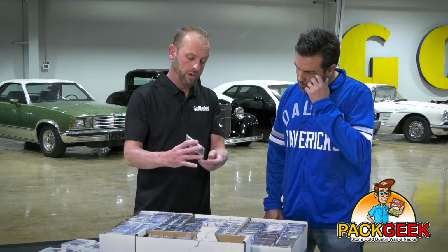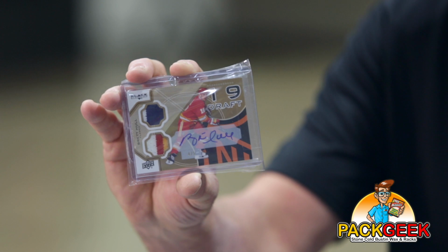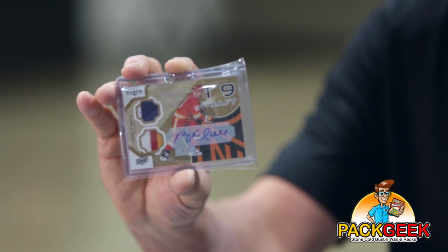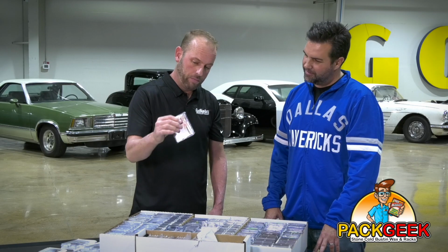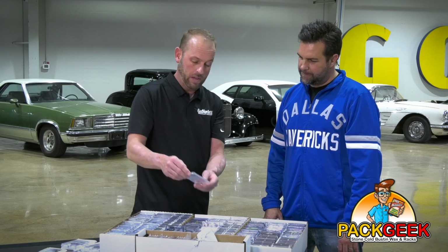This is a real unique card. Numbered to five. A dual jersey card, man. But you just don't find them. It's a Black Diamond version. Upper Deck stuff is extremely hard to find in low print runs. So, again, I feel bad that some of these are in thin sleeves, but I'm getting ready to get the majority of these graded. How about this one?